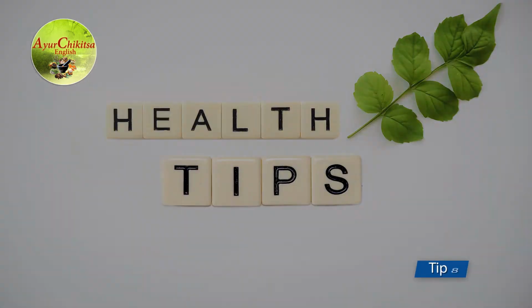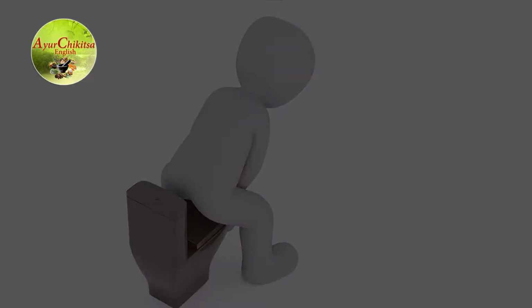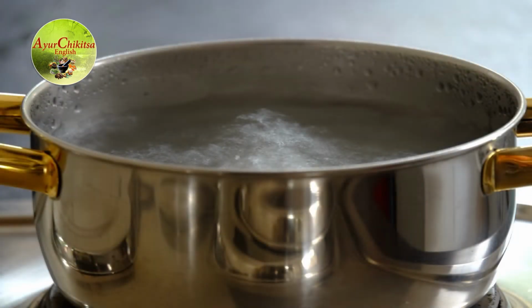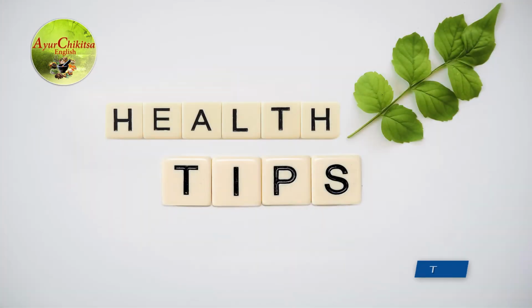Tip number 8. For people suffering from long-term indigestion and loose motion problem, here is an effective remedy. Take 5 to 6 guava leaves, put them in a pan, add 1 glass of plain water, boil and bring it to warm. Drink daily.